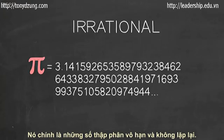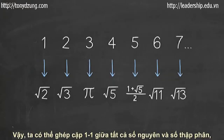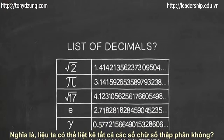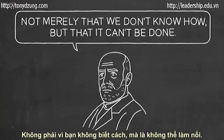Irrationals are represented by infinite non-repeating decimals. So, can we make a 1-to-1 match between the whole numbers and the set of all the decimals, both the rationals and the irrationals? That is, can we make a list of all the decimal numbers? Cantor showed that you can't. Not merely that we don't know how, but that it can't be done.